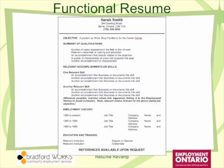As you can see in the functional resume, it is very similar to the chronological, with the exception of an additional section called Relevant Accomplishments or Skills. This is the information that will make it easy for an employer in a new line of work to see your transferable skills to perform the job. Therefore, given your employment history and the work you are seeking, you need to select the most appropriate format for your job search.